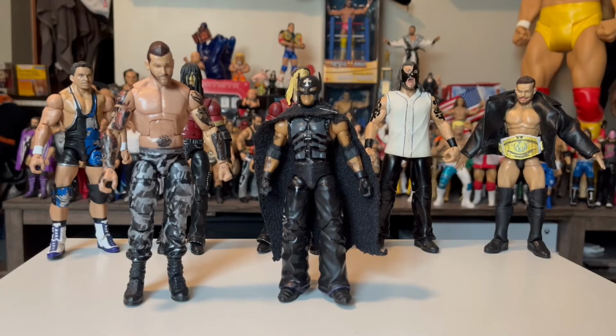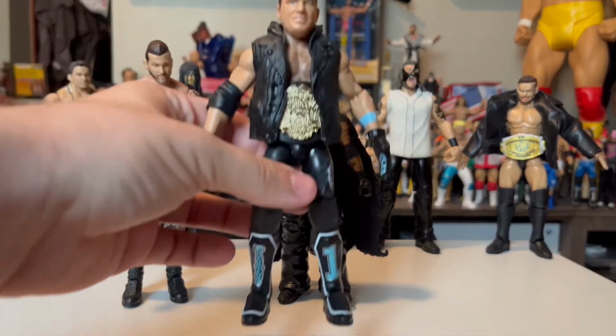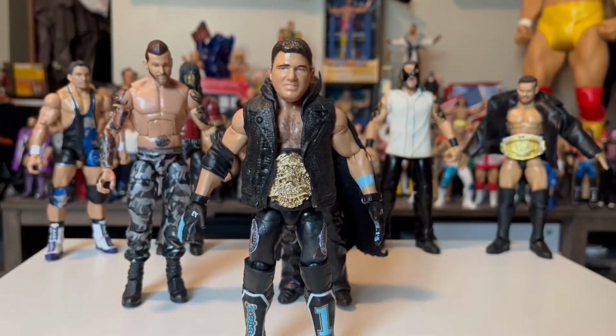Number 3 for my top 5 customs. Well, I did mention earlier in the video that I have made other TNA figures in my collection. And this one isn't necessarily a full-on custom TNA inspired attire. However, this is meant to look like a TNA version simply because of the head scan that I use. And this I am talking about is a custom TNA AJ Styles figure.